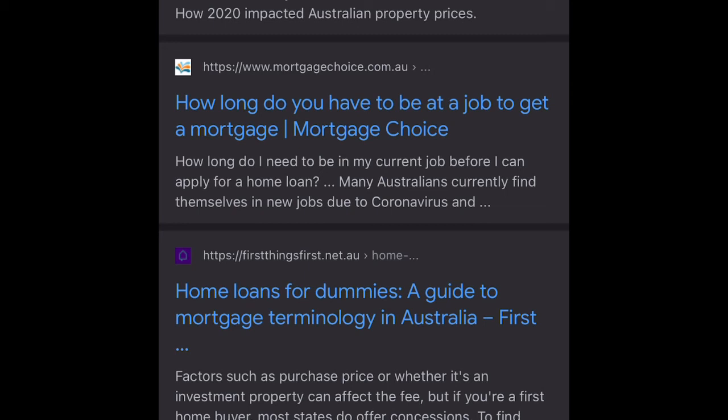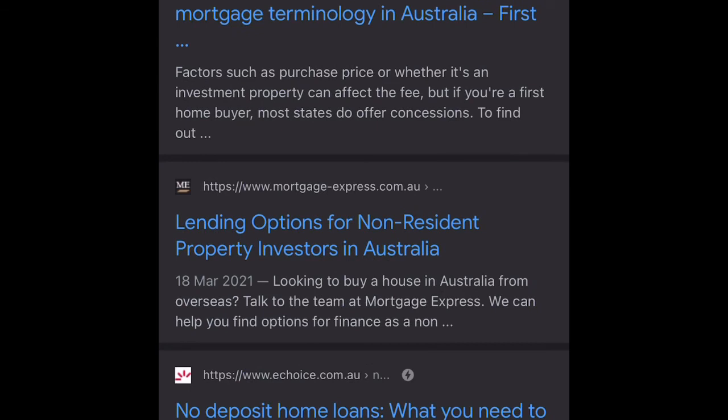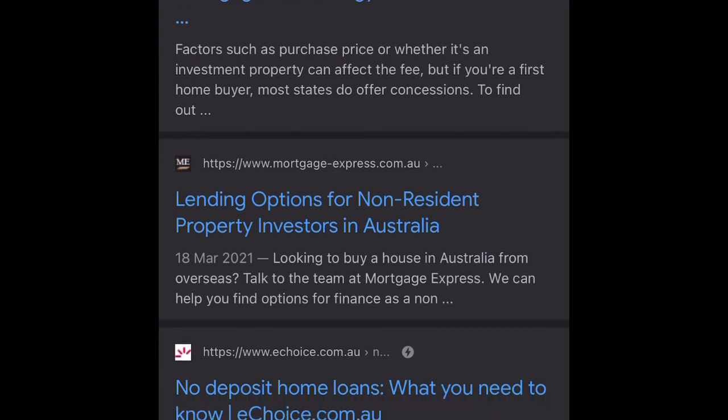First, factors such as purchase price or whether it's an investment property can affect the fee. But if you are a first home buyer, most states do offer concessions. Lending options for non-resident property investors in Australia. Looking to buy a home in Australia from overseas? Talk to the team at Mortgage Express. We can help you find the options for finance as a non-UK resident.